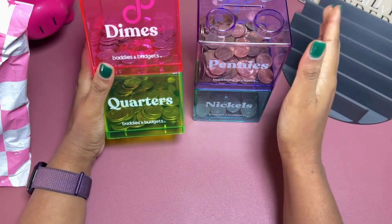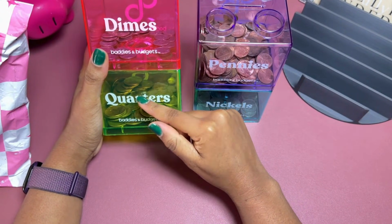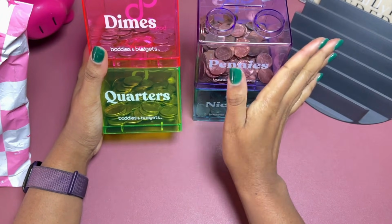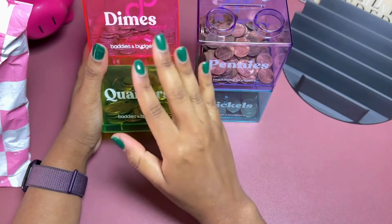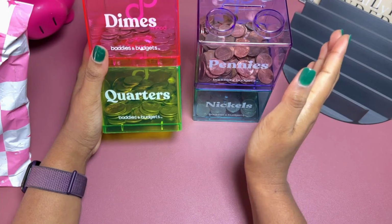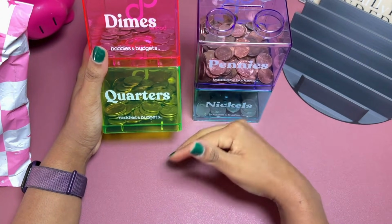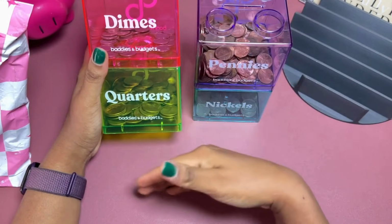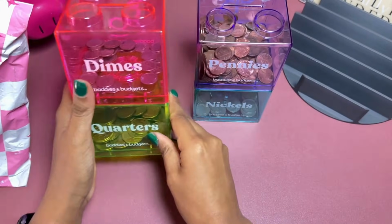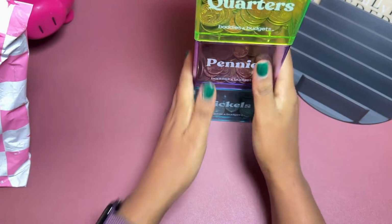And as you can see, I've already started using this. This is just something that I bought. I was like, oh, that'd be so cool to be able to organize my coins. So I've already emptied out my piggy bank. Every now and then, the piggy bank that I use during the cash stuffing, I will empty it out and go ahead and organize the coins. That'll make it easier so that when all these are full, when it's time to wrap it and take it to the bank, I don't have to sit and sort through everything, okay? So I'm going to put this back together, move it to the side, and we're going to open up the package.